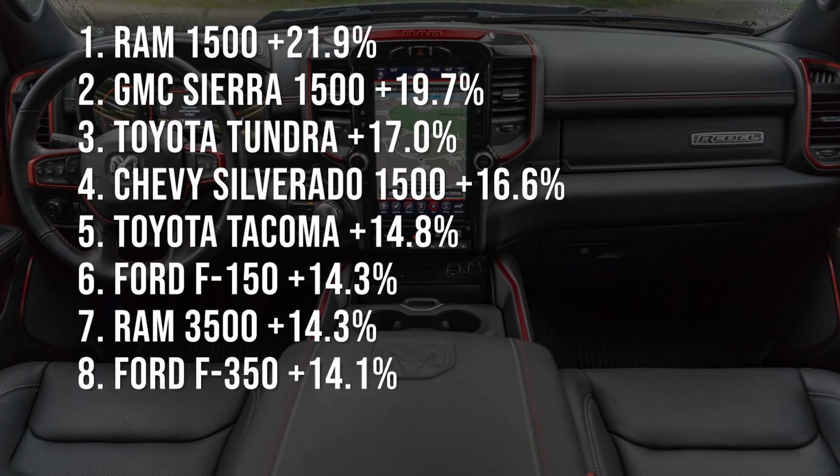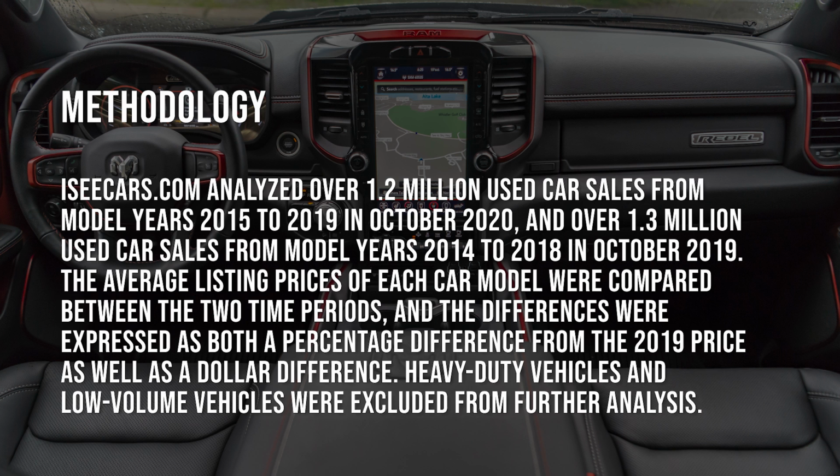So there you go. There are the results of the iSeeCars study, and I'm going to go ahead and put the full study information on the screen here. You can read it for yourself, and you can see their methodology of doing their study, what they looked at, what trucks they are looking at. There's always a little bit of argument on studies and how they looked at information. But hey, it's good, interesting information. I thought you guys would find it pretty interesting as well.